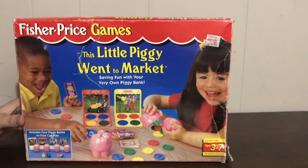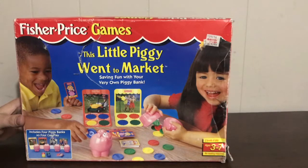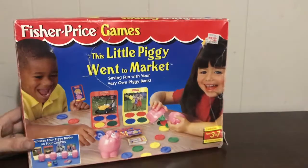It says there's 2 levels of play and they're ages 3 to 7, no reading required. The whole idea is the little piggy went to market, so you're practicing saving with your very own little piggy bank. Saving and spending. If you're working on the S sound, that could work.